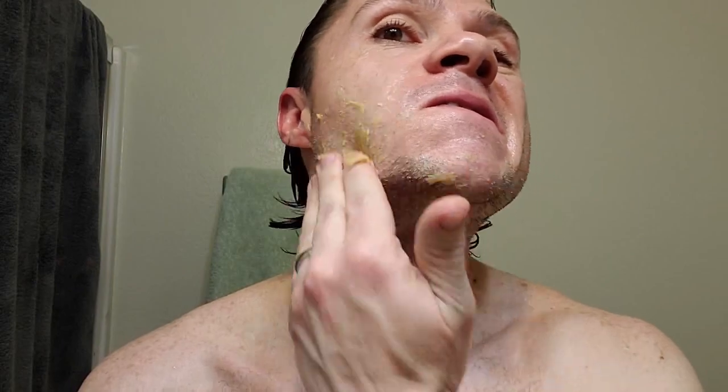Now, I have cheated a little bit. I haven't used the soap, but I've been using the serum. So this is the purple serum that I have tonight that I'll be using. This is too much soap, I think. Yeah, this is going to be too much. Sorry. But, oh well. Yeah, this is going to be way too much. God dang it.